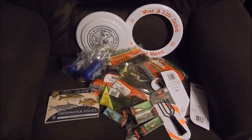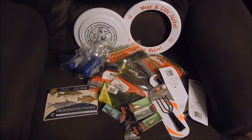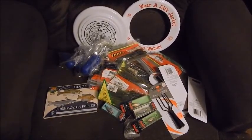Hope you enjoyed it. If you have something like the Sportsman's Classic near you, it might be a good thing to go check out. I will say the amount of good merchandise like the cheap worms and stuff like that has gotten less and less over the years, but there are still some good deals to be had.